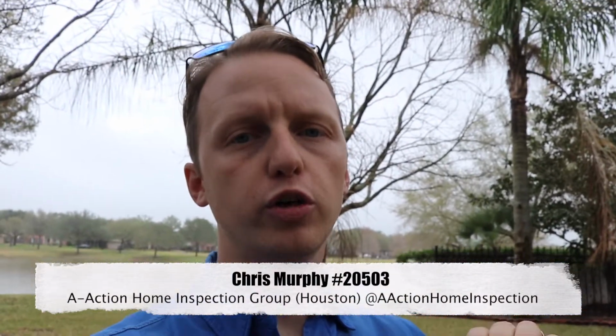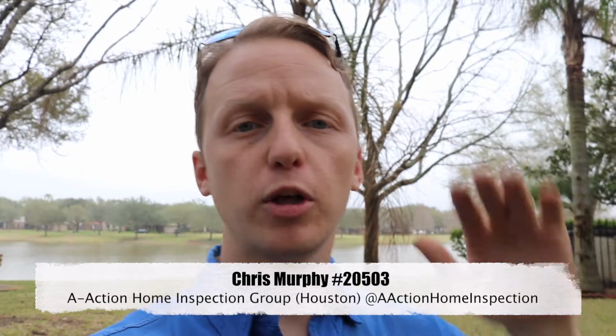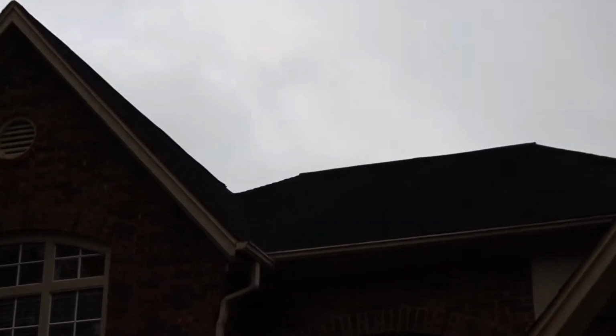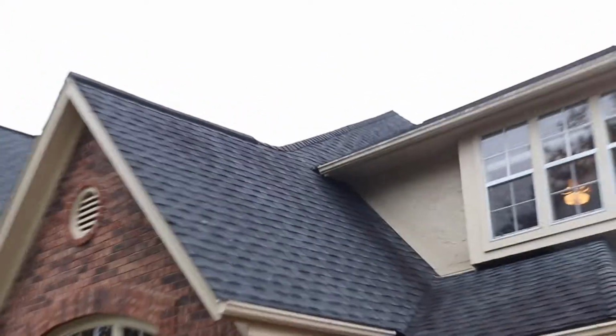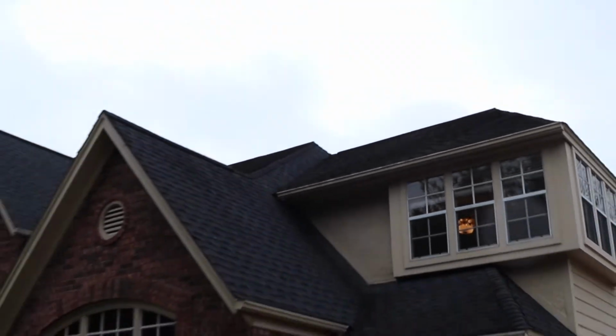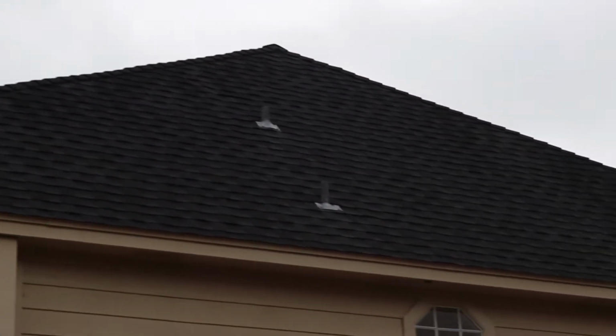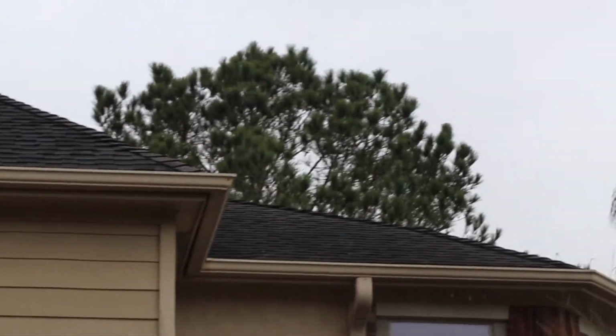Alright, so for the first test run, what I want to do is actually recreate what it would look like if I looked at the shingles from the ground level, and then I'm going to climb up to the top of the roof and show you what I see from up there. It started raining, so let's just wait it out, I guess.